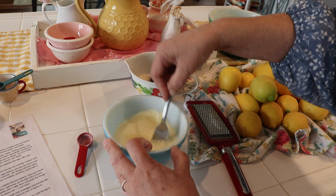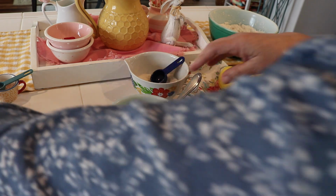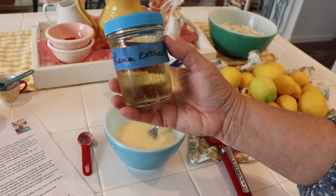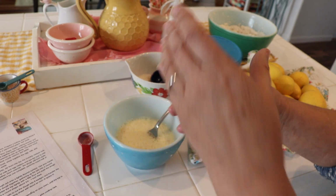I'm actually using homemade lemon extract. I made this last year. If you're interested in learning how to make that, let me know, and I will do a quick tutorial on it.